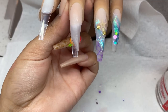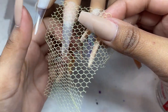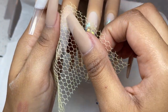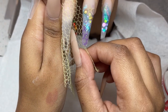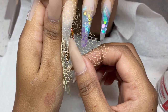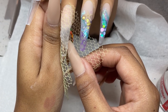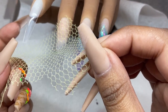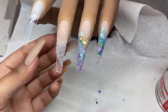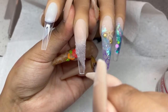Once I have it shaped the way I want it, and as you can see, the acrylic now is matte, but it's not all the way dry. Again, make sure to press your fishnet into your clear acrylic so it doesn't stick to the wet powder. Firmly press it in gently so it doesn't move, and let it dry just for a few seconds. Once you can remove it, go ahead and remove it, and again, you have your fish scales.